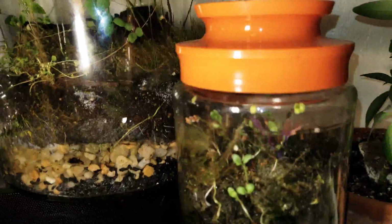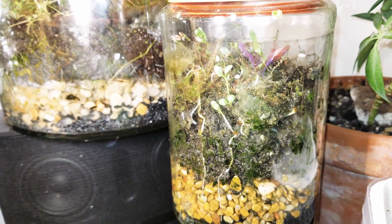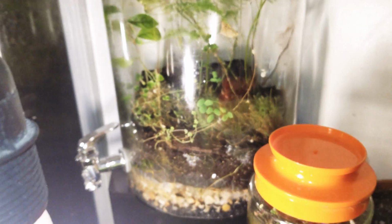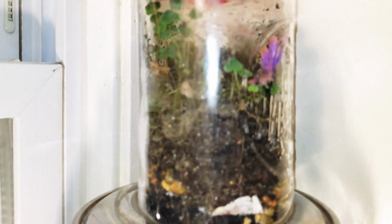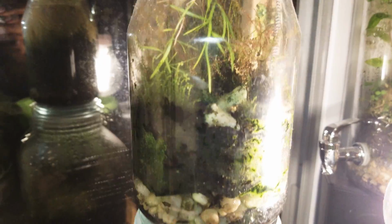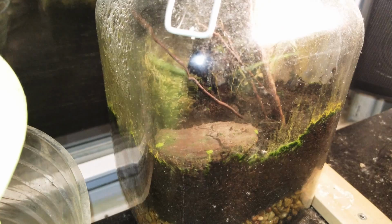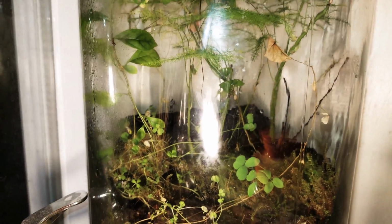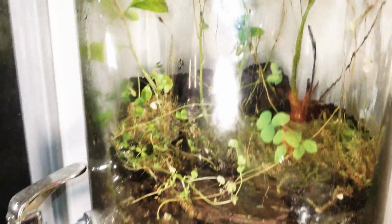So I sealed these gardens at least 5 months ago. That's the big one back there. And they're doing pretty good. They all have things in them. They're all growing. They all have their different layers. Some more successful than others. This one is the most successful. I could actually live in there.